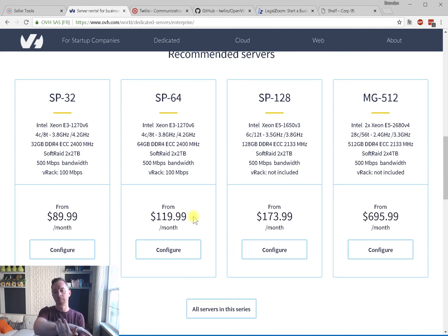So we want to keep everything separate, all the legal, all the business, the credit cards, just everything completely separate. It's not against the terms of service. You can have multiple seller accounts.